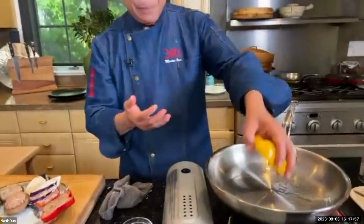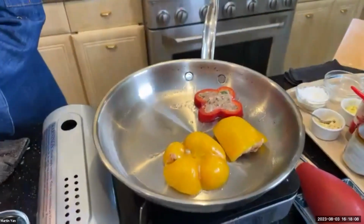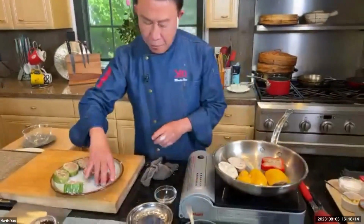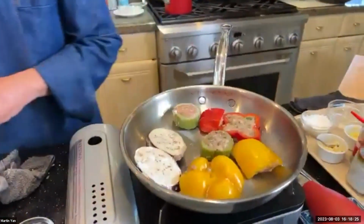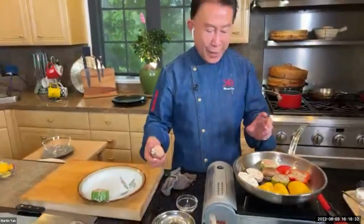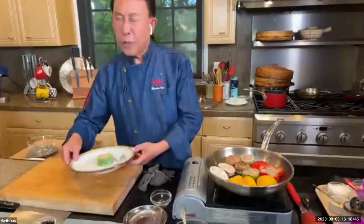Now look at that. One, I put it right here. Let it pan fry. Yellow bell pepper stuffed, pan fry. Red bell pepper, pan fry. And then eggplant, pan fry. Red, pan fry. Okay. And then bitter melon, pan fry. Look at that. Bitter melon, you have eggplant, mushroom. Well, the original recipe is only 3. It's only bell pepper and eggplant, okay? Yellow and green bell pepper and eggplant. But I add 2 more things. I add bitter melon and shiitake mushroom. Just to show you, you can create anything you want.